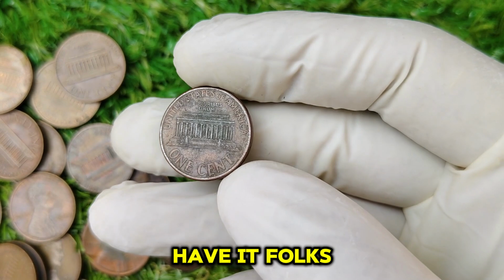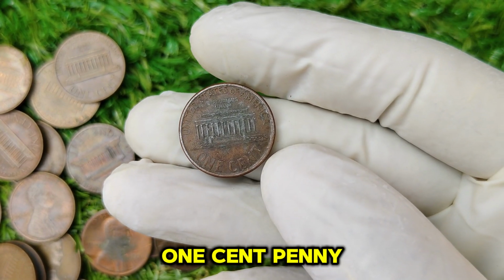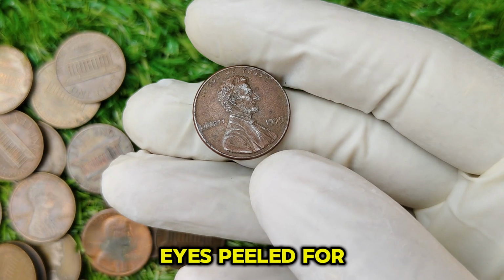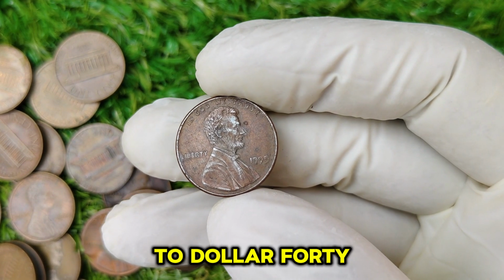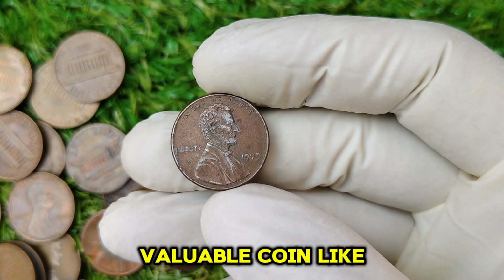And there you have it, folks. The 1995 no-mint mark Lincoln 1-cent penny, a tiny coin with a big price tag. Whether you're a seasoned collector or just getting started, always keep your eyes peeled for these hidden gems. A simple penny could be worth thousands of dollars, maybe even up to $49,039.